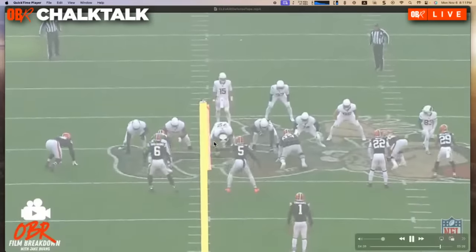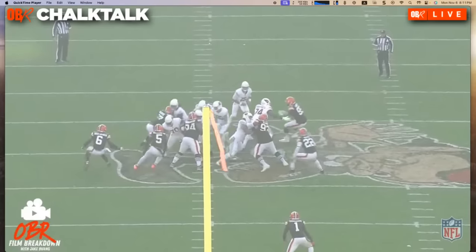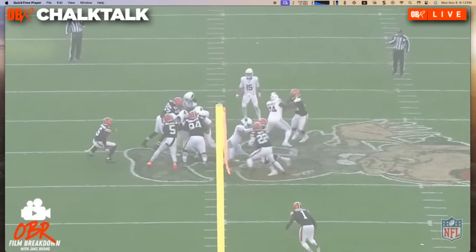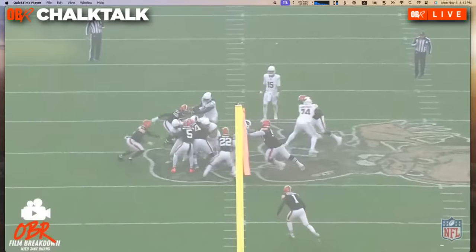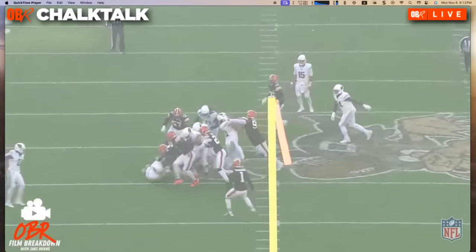But with the way he attacks the block, and that's a nice pop, as far as the contact, that's great. Look at his head go. Boom, straight back. That's a good stick right there, but it forces the ball carrier back inside. So now Walker has to dip back inside to play that inside gap right there.